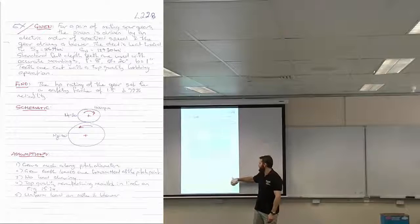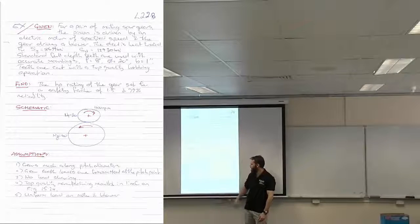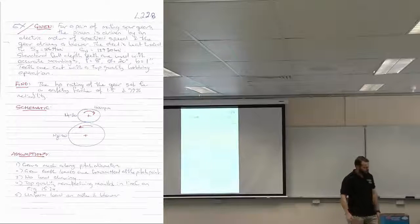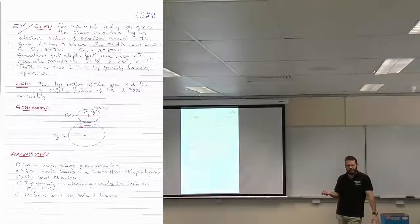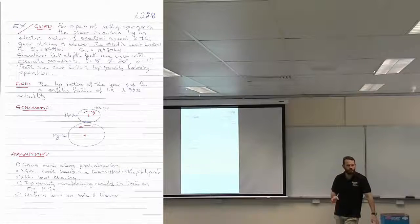Top quality manufacturing results in line C. So that was the hobbing operation, which line? I just wrote an assumption there to make sure that we're clear on it. And uniform load on the motor and the blower. Blower, is it pushing anything other than air? So it's not very likely that, on the driven machinery side, it's going to be fluctuating. And if it's just a constant blower that's just running, blowing air out constantly in a plant, then chances are you're not going to be driving the motor up and down either. So just be a bit rational about that, but let's assume that it's a nice uniform load on both ends. Now, if you're driving a conveyor or a moving vehicle or a crane or something like that, that might be a different story.